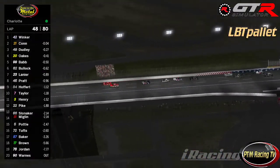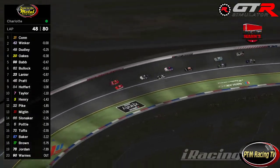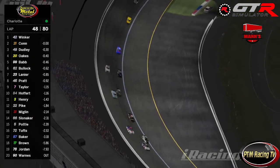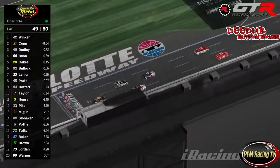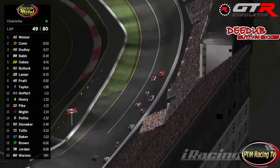To the blimp cam we go. You get a good look at that Roval infield as well of Charlotte Motor Speedway. But right now we're not running the Roval, we're running the Oval. And you can just see how close cornered everyone is getting at the moment. No one gives an inch, no one makes a mistake. They only want what is best for them, and that is to take this one away from the rest of the field.